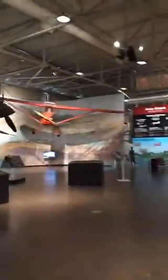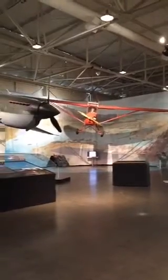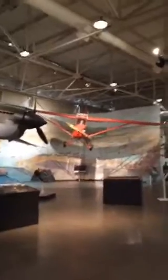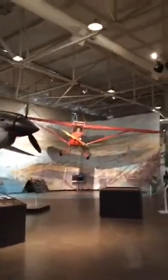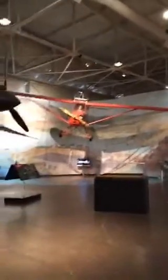Another thing about the attack on Pearl Harbor, this aircraft right here was actually in the air. It was a civilian aircraft, flown by a gentleman by the name of Fatusik, and he and his son were on board. They eventually landed back at Honolulu Airport, which is today Honolulu International, and they survived.